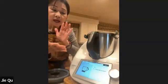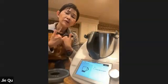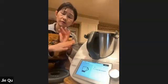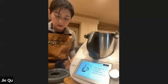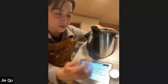The next step is to add 1/4 to 1/2 teaspoon of salt. I don't like a lot of salt, so I always skip this step. But if you wanted to follow the recipe to the dot, you can do that. But just for me, sorry, I'm the one eating it. So I'm gonna do it my way.